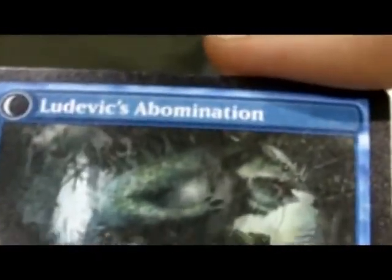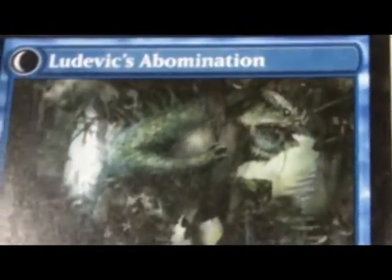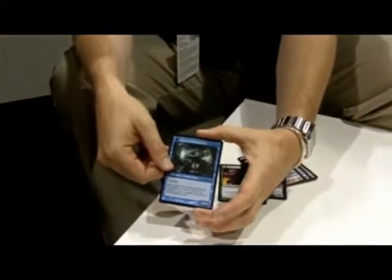So we have a Nils Hamm piece here in Ludwig's test subject, and this guy turns into a 13/13 from a 0/3. So Ludwig's Abomination is this side. Now this guy illustrates another thing about the double-faced cards, and that is that most of them have different triggers. So this guy triggers when you put counters on him. And in the case of this egg that turns into a giant lizard, he never turns back into an egg. So once you've got him as a 13/13, he's not going back in that shell.